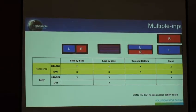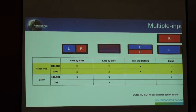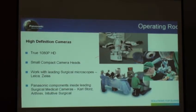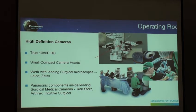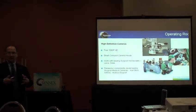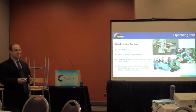And they're very customizable. So depending on the setup in an operating room, you can have pictures side by side or up and down to be able to have a lot of flexibility. Again, 1080p, very small, so they fit into that tight space in the medical operating room. And they're designed to work with the third-party devices that can be married up with them, so they make sense in an operating room.